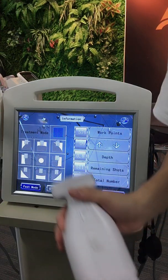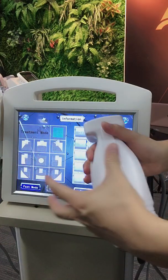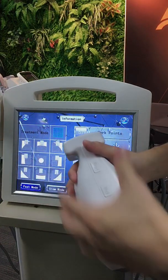If you want to know about the price of this machine, you can send us an inquiry down there on the branch, and we will send you a quotation by email or on Trade Manager.